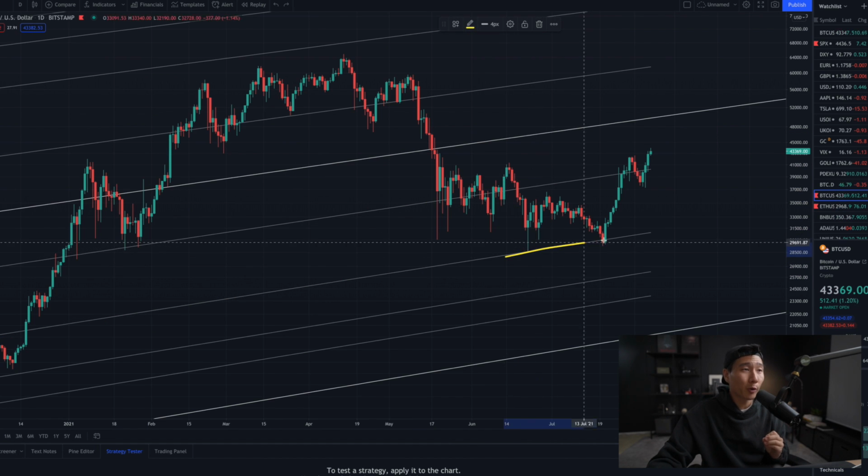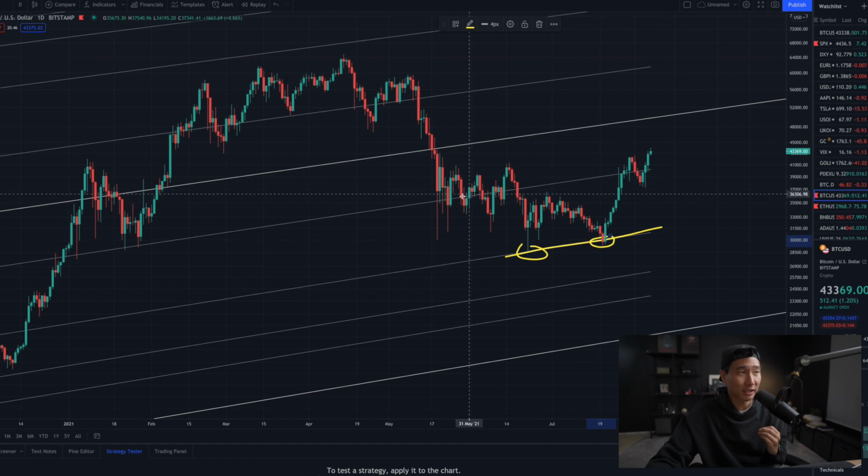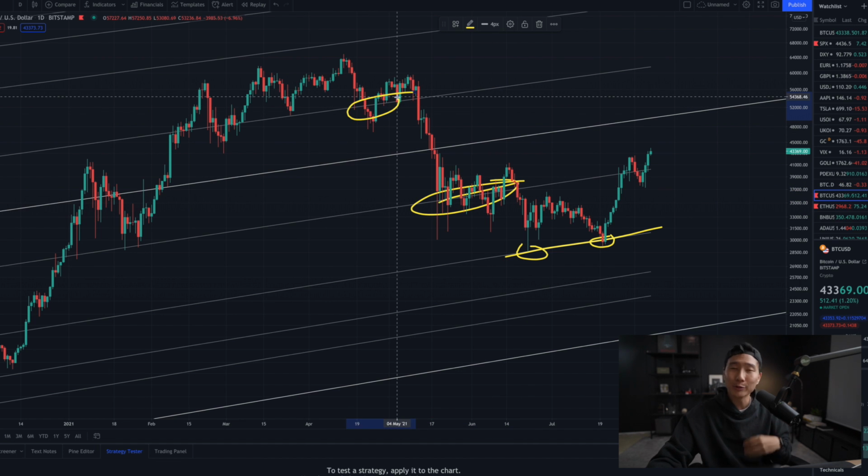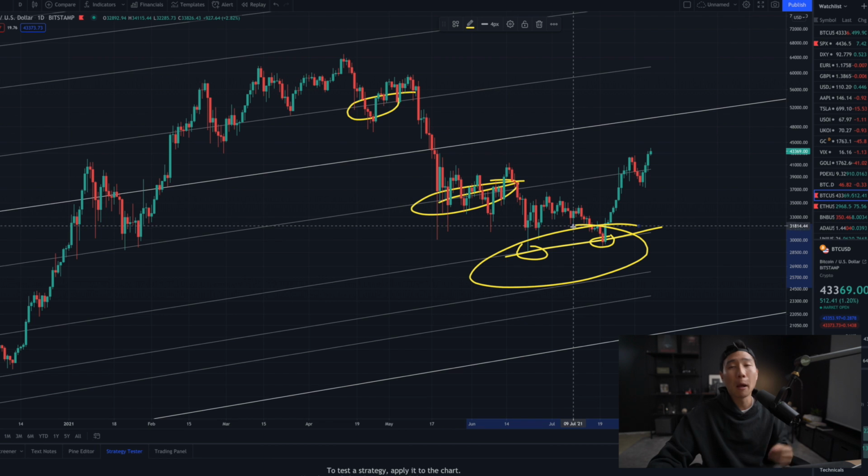For example, when Bitcoin was bouncing off this line right over here and right over here, I was buying much more aggressively than when Bitcoin was bouncing on these ranges. And especially right over here, I wasn't really accumulating as much, but over here, much heavier.